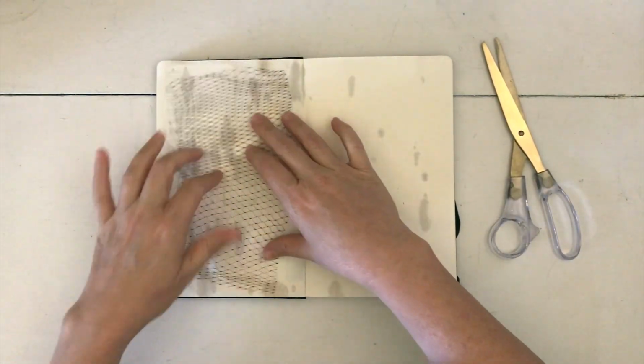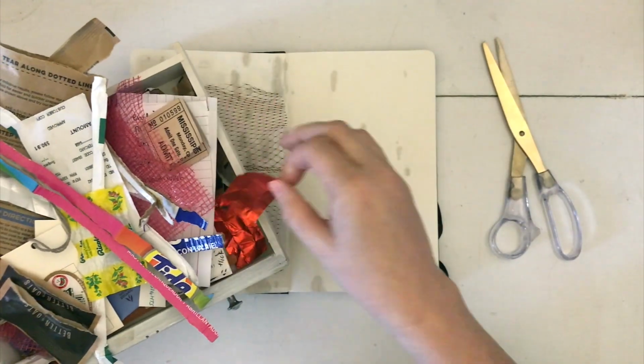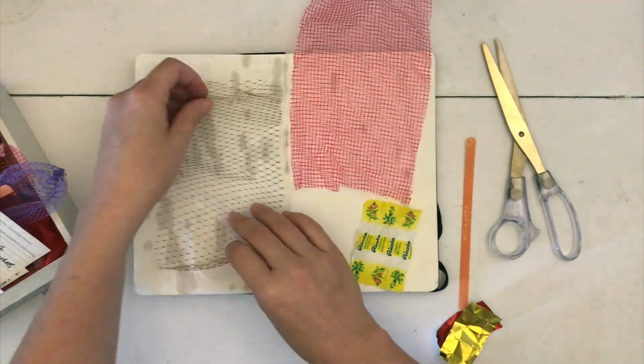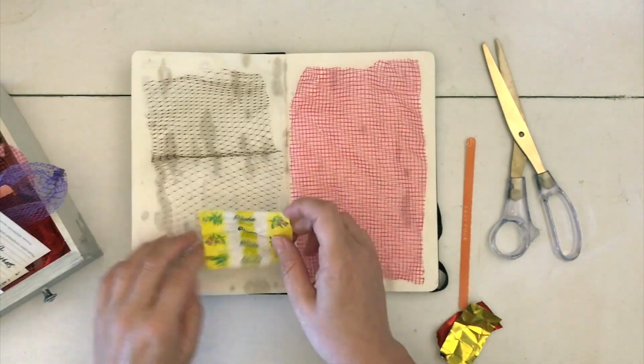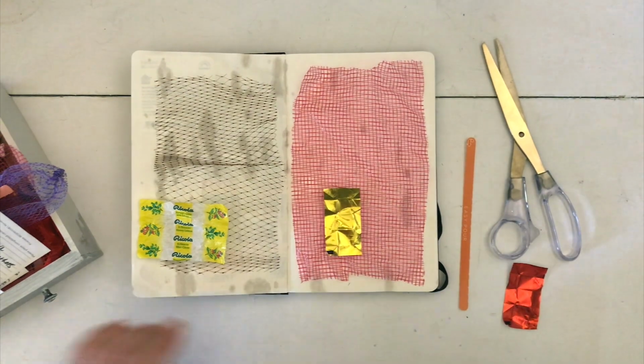If you saw my last video, you saw those nets laying on my desk and I threw them over on my art table. Those nets came from the little pumpkins that were in my last video, that I had a bunch of them in a little basket. I had picked those up off the dollar rack at Target, which they weren't $1. I don't even know why Target calls that a dollar rack. The things I usually pick up are not $1. But anyway, that's where the net came from, was from those.